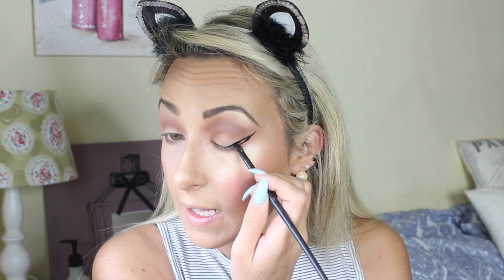Then I would fill in the area. Nowadays, I take a really fine little brush, probably not going to be able to even see that. Instead of going up, I go out.